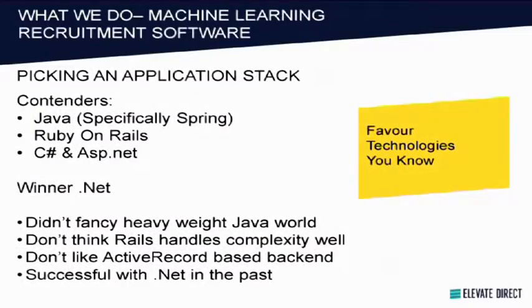So, okay, going back to about 2.5 years ago, we were picking our stack. We had a number of different high-level areas to deal with. The first thing was our application stack, web apps and so on. The contenders at the time were Java, specifically we prototyped on Spring, Ruby and Rails, and C# and ASP.NET.